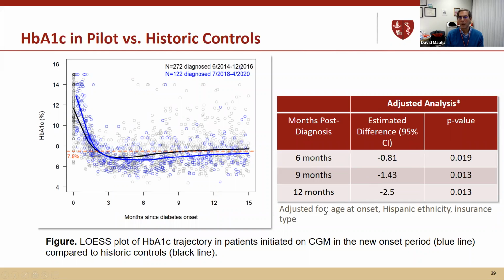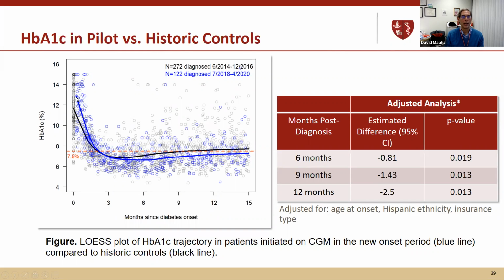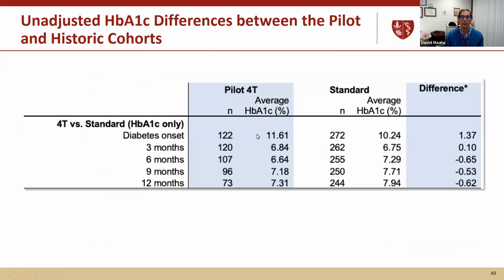This was adjusted for A1c, age at onset, Hispanic ethnicity, and insurance. I think this slide is probably better because it's an unadjusted A1c, because again, we had a higher A1c to start with, and I think that threw things off a little bit. But when you look at what the difference is at 6 months, 9 months, and 12 months, we've got about a 0.5% decrease in the A1c from starting CGM early and having a slightly different approach to diabetes care and the targets that we set.